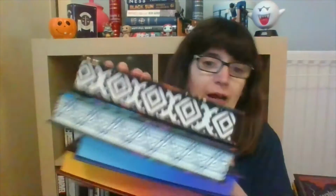But yes, absolutely love this. Really happy with all the additions. They will look very, very nice on my bookshelves. I'm terrible, but I really wanted these because they just give me Lion King vibes.